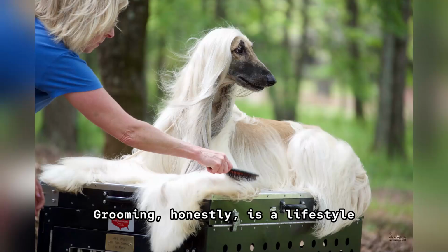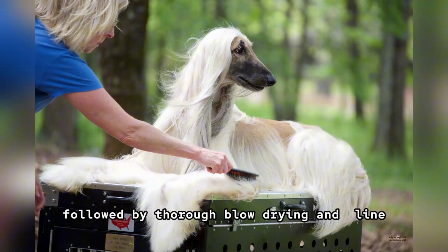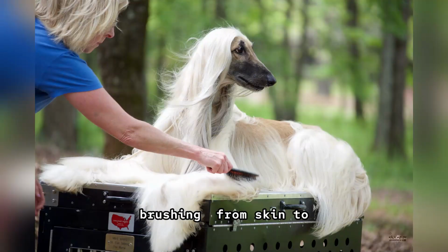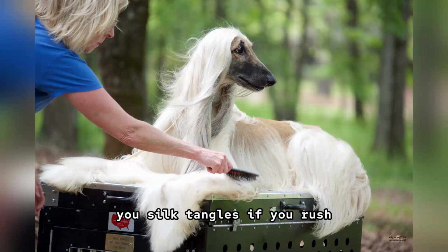Grooming, honestly, is a lifestyle. When done right, it is bonding and beautiful. Plan regular baths every 1 to 3 weeks, depending on coat and environment, followed by thorough blow drying and line brushing from skin to tip with a pin brush and steel comb to prevent mats. Skipping full grooming sessions will catch up with you. Silk tangles if you rush.